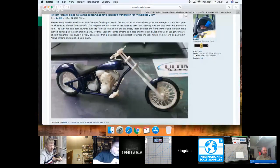Ooh, that's good. John MW has been working on this Revell Aces Wild chopper for the past week. He's had the kit in his stash for years and thought it could be a good quick build as a break from aircraft. He's chopped the backbone of the frame to lower the steering a bit and also add a bit more rake to it. The tank has also been lowered over the frame as he didn't like the big empty space between the front cylinder and the tank.